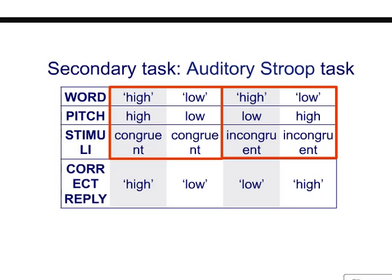When the word high is said in a high pitch, it's what's called congruent, and the answer should be the pitch. So the subjects have to listen to the pitch and they have to say, in this case, high. When the word high is spoken with a low voice, then the stimulus and the pitch are incongruent, and the right answer should be the pitch, so it should be low.